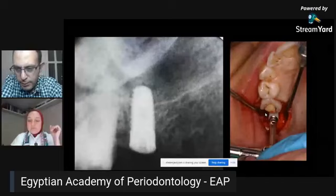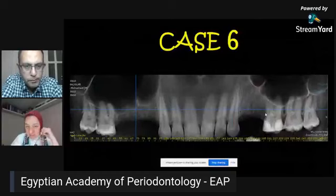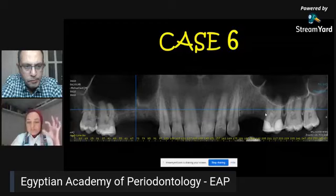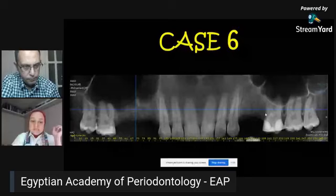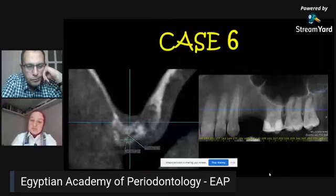So this is the crestal approach whenever you have enough vertical bone to do it. Sometimes, especially in this case, you don't have enough vertical height to do the crestal approach. Like in this case, we only have around 3.5 millimeters of height. 3 or 4 millimeters of height is not enough to do the crestal approach. So sometimes we go for the lateral approach.